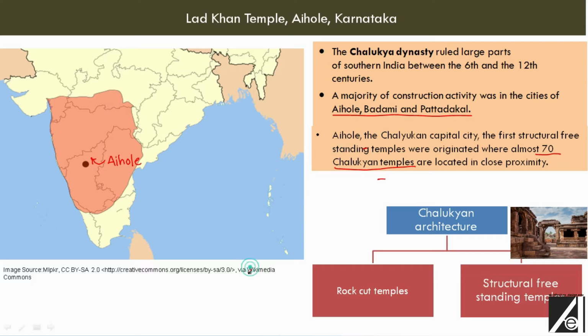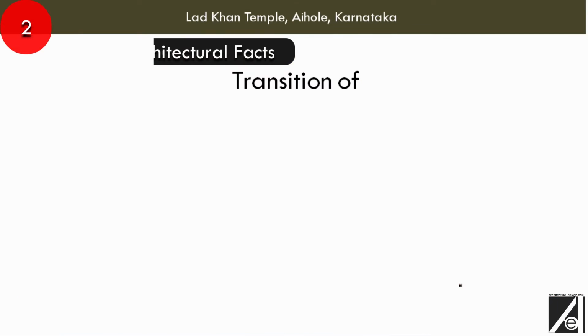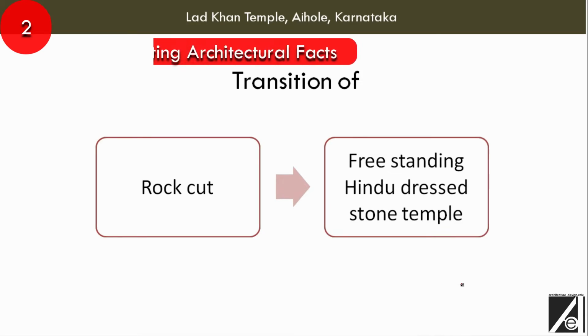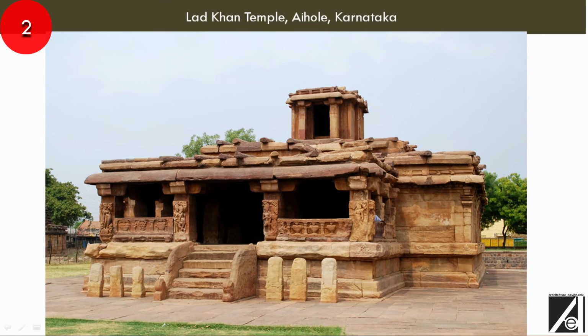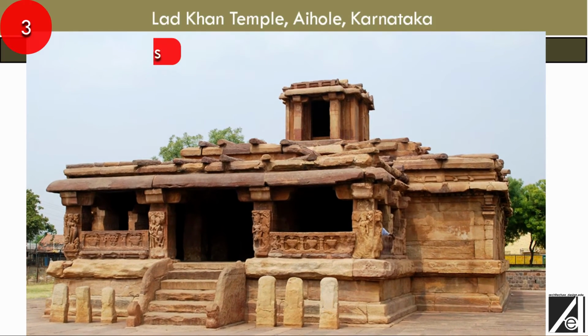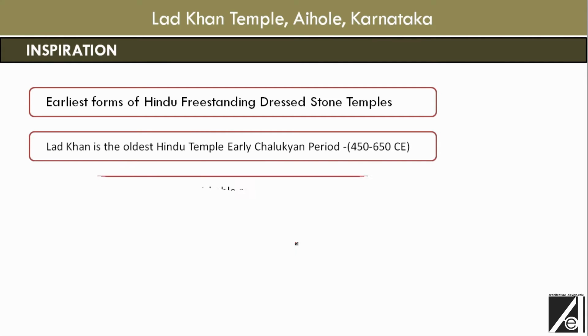The Chalukyan architecture included the Hindu temples, which were rock cut, as well as structural freestanding stone temples. Aihole is known as the cradle of Indian architecture, and one can witness the transition from the rock cut temples to the stone freestanding temples, and Ladkhan is one of the oldest prominent examples built during the early Chalukyan dynasty, which was from 450 to 650 century.